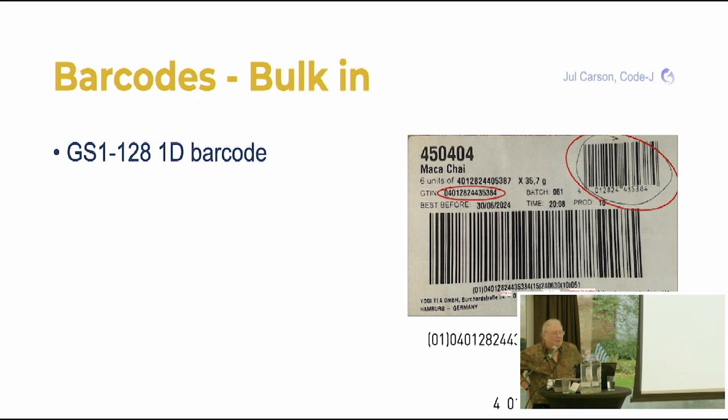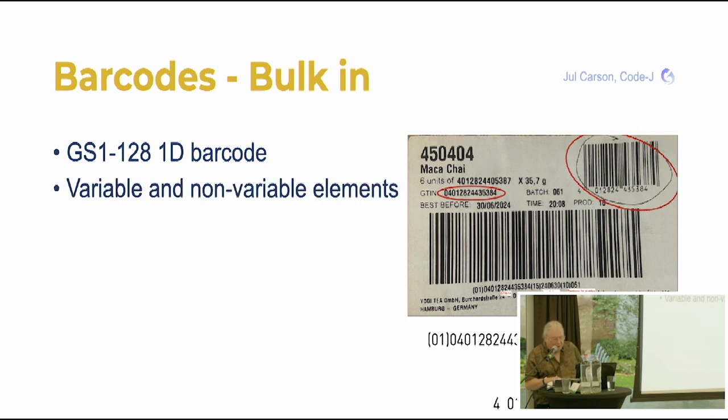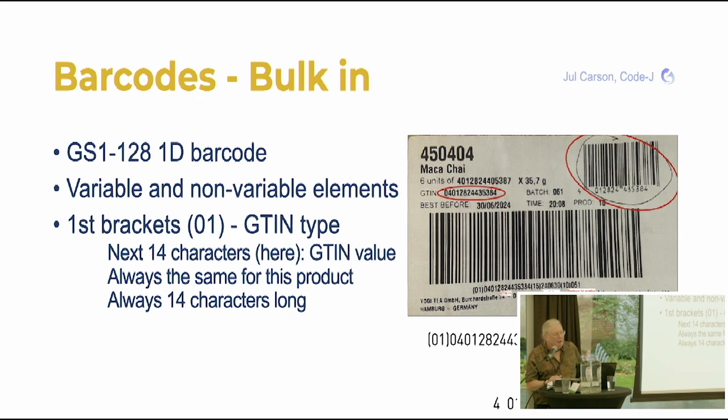But this is a particularly good one because it breaks down into sections. So the 01 section tells you what sort of GTIN code it is, which is basically a product code, and it can be a certain number of digits long. That says that's 14 digits. So the next 14 digits are the product code. Some of the elements are variable, some of them are non-variable. And it's always the same for a particular product.